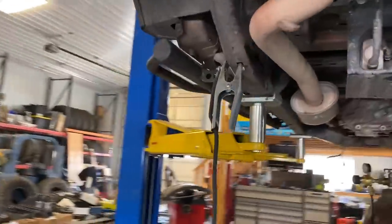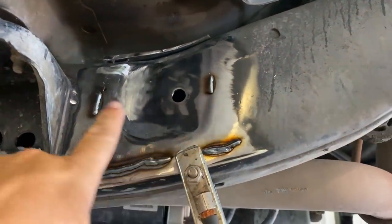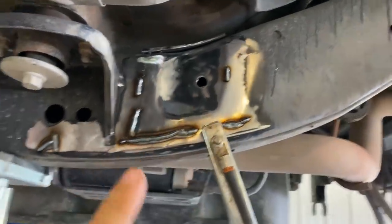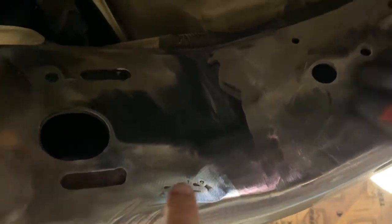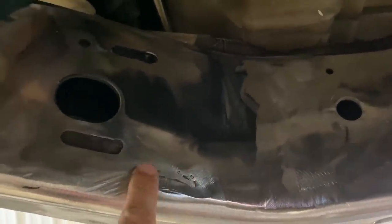So let's see what this side looks like. So he's not done here. So here he went in and welded all the spots that the old bracket has, and then he'll grind it smooth. Otherwise, after you cut the brackets off, you're left with these holes and stuff from cutting. Right here's a little bit more. So he'll come back in and actually put some weld over this and then grind it back down so it's completely smooth.